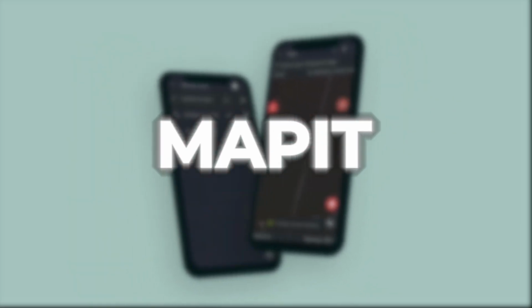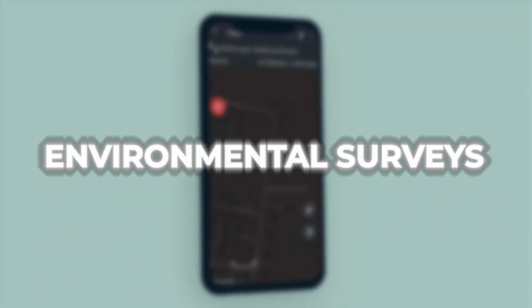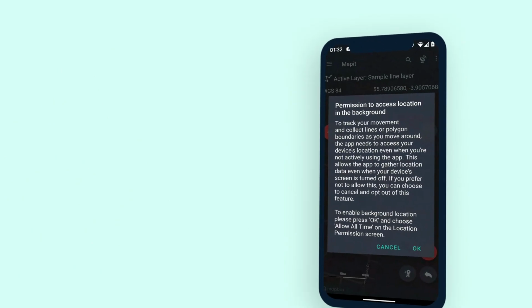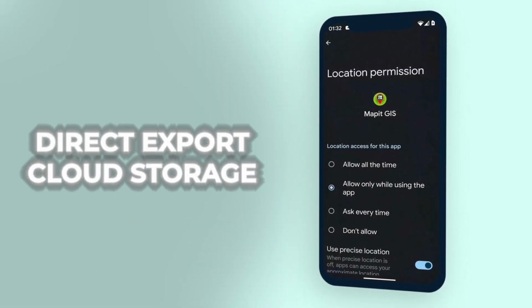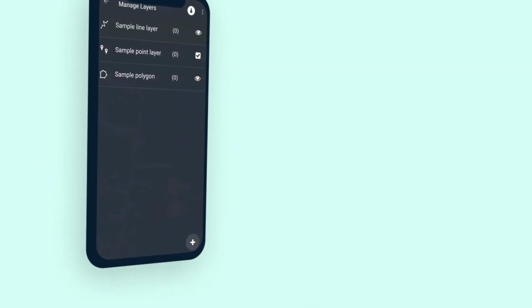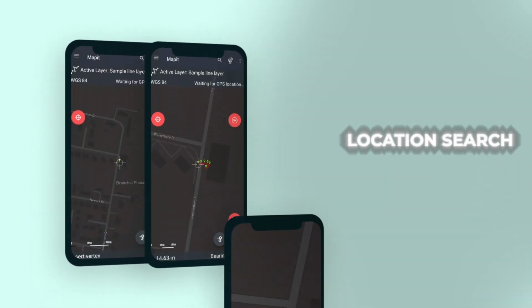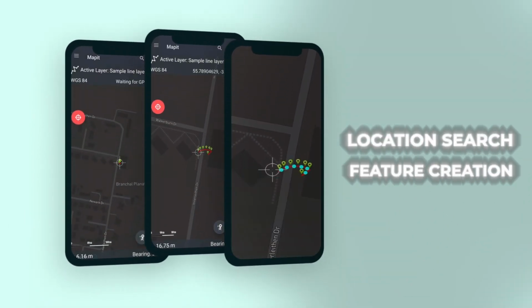Mapit is a popular GIS application for Android users and is widely used for environmental surveys, land surveying, and data collection. It offers a comprehensive set of features, including direct export to cloud storage, recording various feature types on layers, attribute management, location search, feature creation with measurement tools, etc.